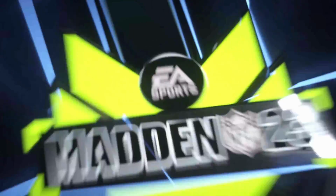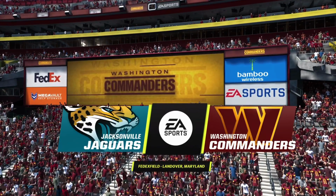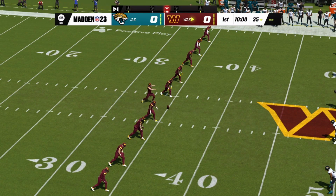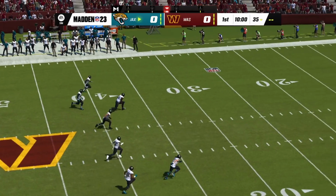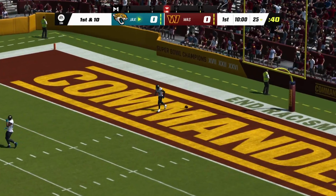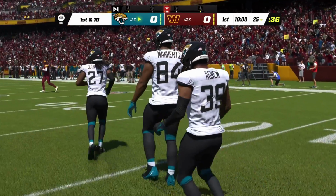This building holds just north of 80,000, and they have come out in very good numbers today at FedEx Field in Landover, Maryland. Coming up, we've got what should prove to be a good one between the Jacksonville Jaguars and the Washington Commanders. No run back here on the opening kickoff as we'll start at the 25.